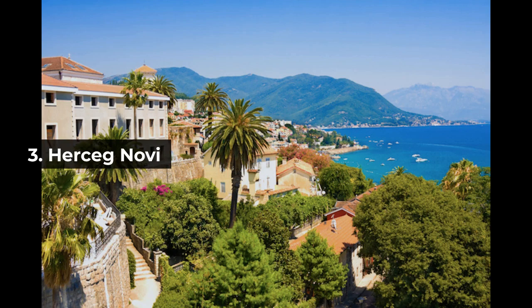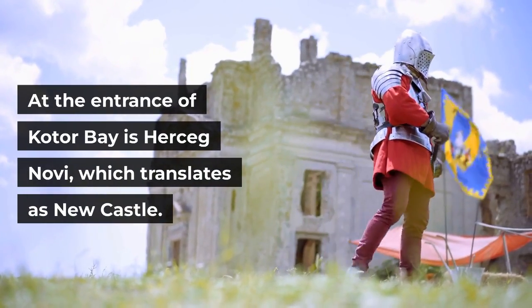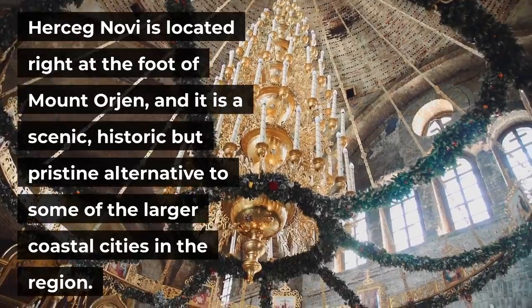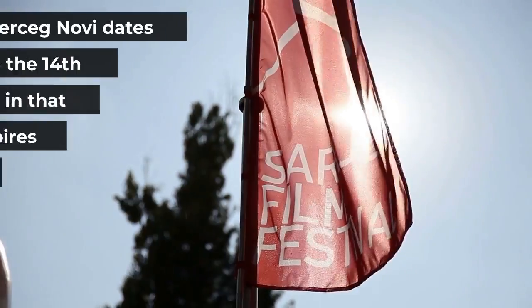3. Herceg Novi. At the entrance of Kotor Bay is Herceg Novi, which translates as New Castle. Herceg Novi is located right at the foot of Mount Orjen, and it is a scenic, historic but pristine alternative to some of the larger coastal cities in the region.